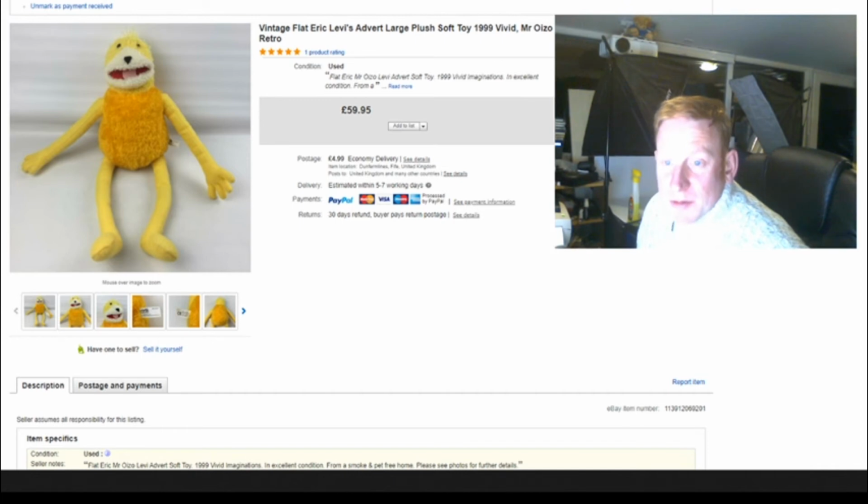This is one of my favourite pickups of last month. It sold quite quickly. It's a vintage flat Eric. I think I did a haul about it in the Haul from the Hall, and it sold for £59.95 plus postage.